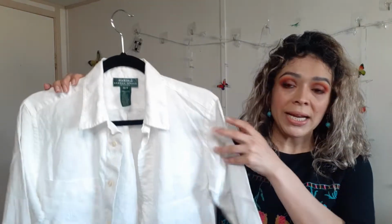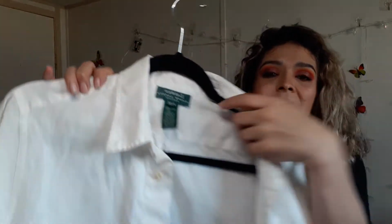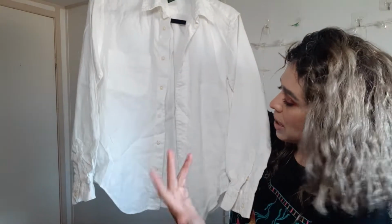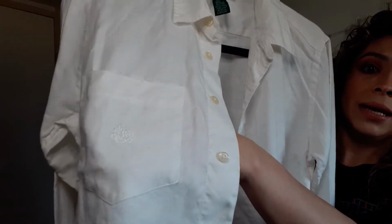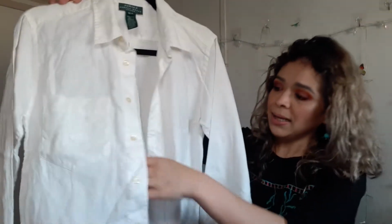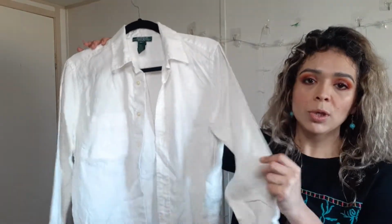Next is a green label Ralph Lauren, and it is petite medium. It is 100% linen, and it's just a button down. It does have this gorgeous embroidered Ralph Lauren emblem there on the pocket. Otherwise, it's just a really nice shirt. Again, with this material, you can feel the quality of it. The only thing with this is that it's not white. So I listed it as white, but also cream, because sometimes those natural materials aren't exactly white. They're off-white. And that's exactly the situation for that particular one.